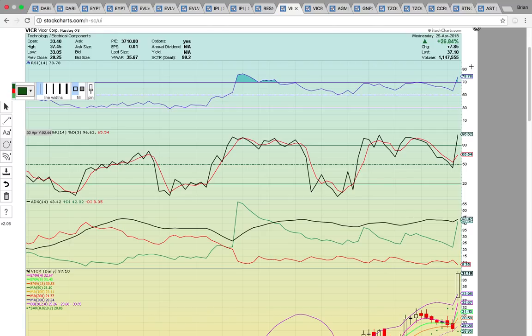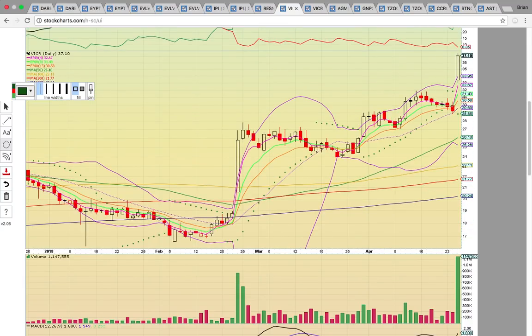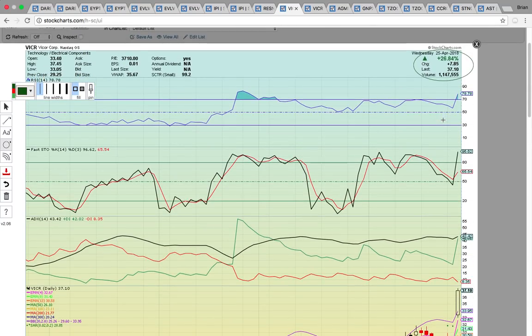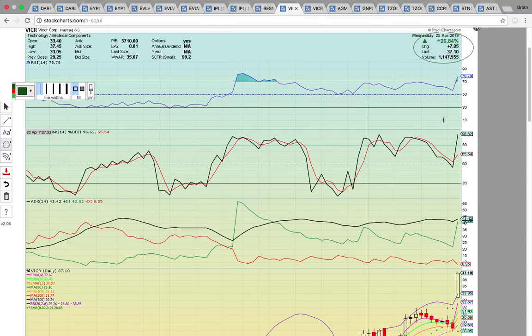Now this does trade at $37 a share. It closed up nearly 27% today. Check out how it's breaking out. It had the gap up open and it pushed through the upper Bollinger Band on a big volume spike. So this is a huge move. This is in the technology, electrical components sector.